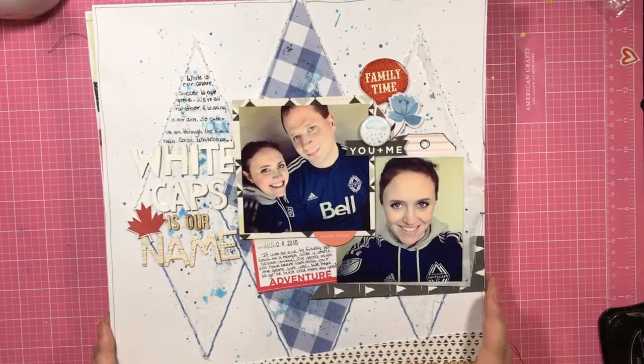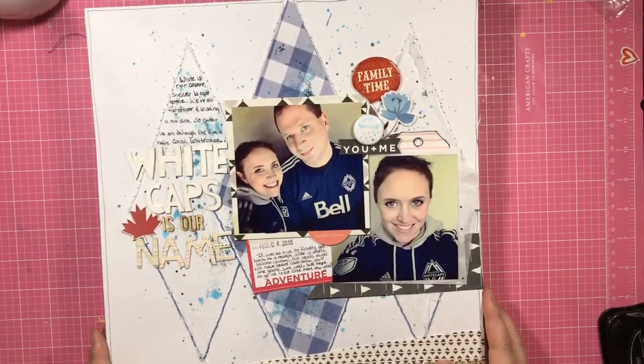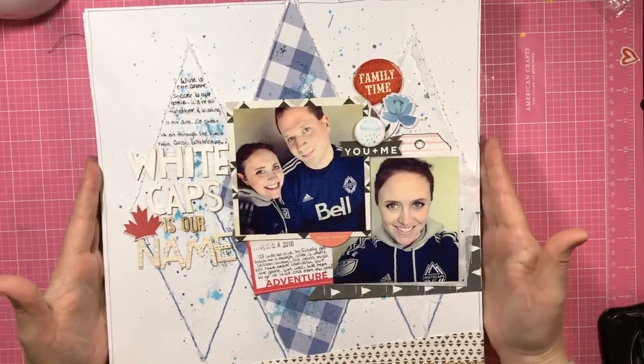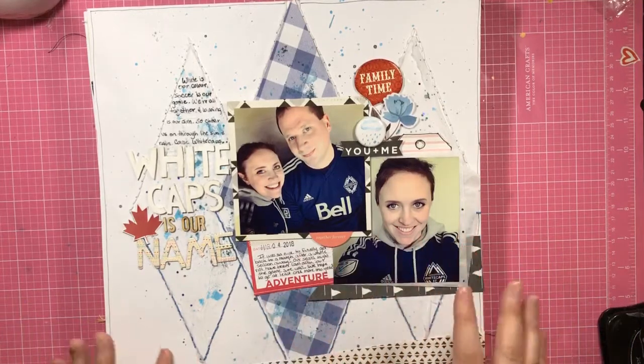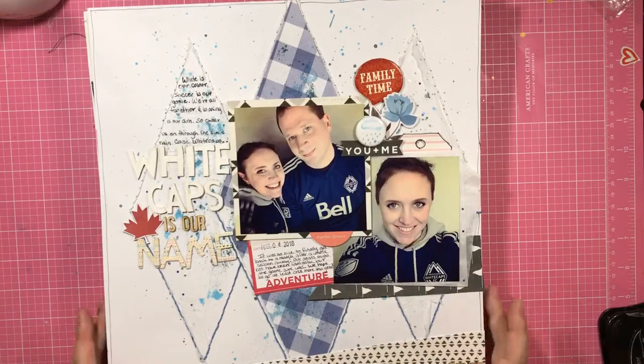And I love this one too. Okay, this might be my favorite one of the whole month, just because of the way it turned out. I was working on this for the sports hop that Christina put on. I didn't get done in time, and it just happened to fit in with this month's Scrap Party sketch that Miranda had created, and so I just went with it.